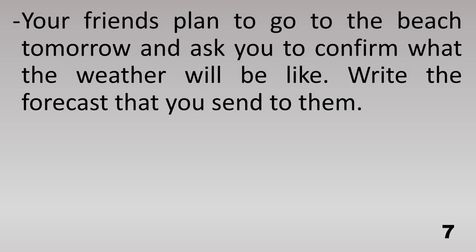Situation number 7. Your friends plan to go to the beach tomorrow and ask you to confirm what the weather will be like. Write the forecast that you send to them. So here, when you hear or read tomorrow, forecast, plan, these are key words to tell you that you have to use the future tense. If you don't use the future tense in this particular situation, you will not get your 3 points. And I don't even think that you will get any points at all, actually. So you have to be very, very careful. All right? Vous êtes prêts? C'est parti.